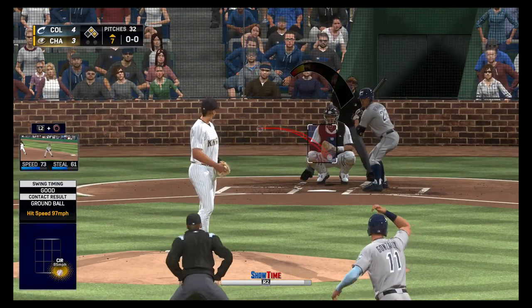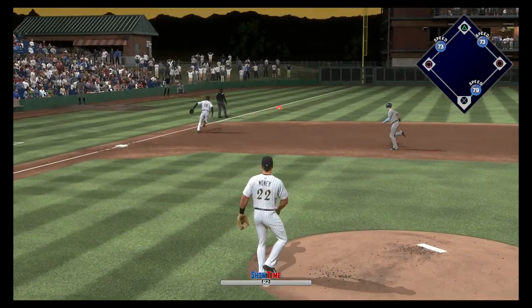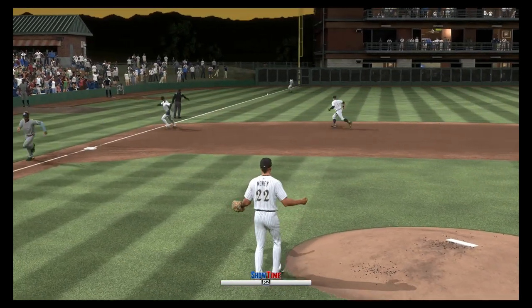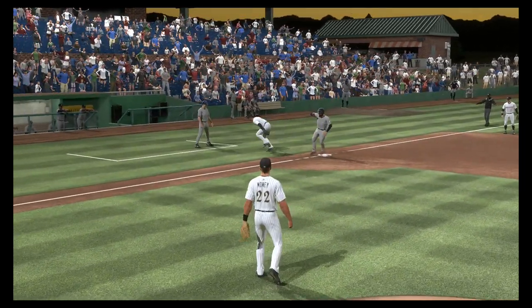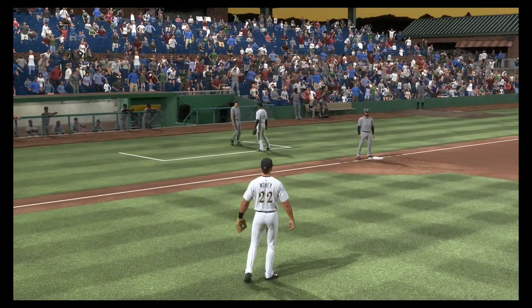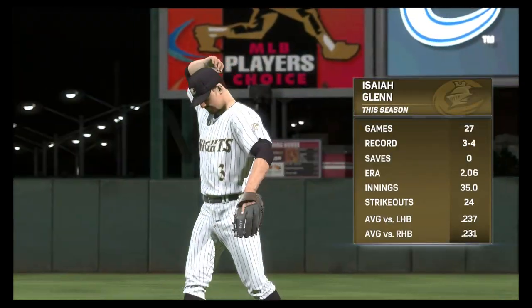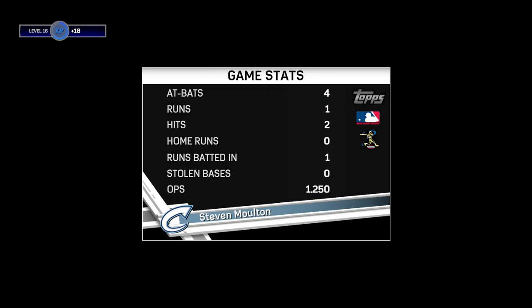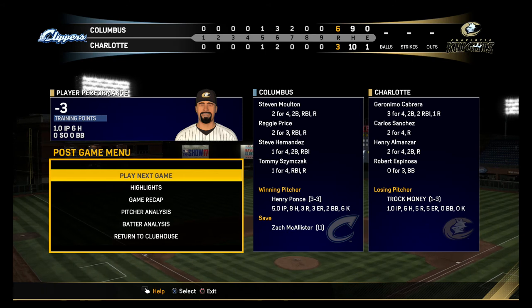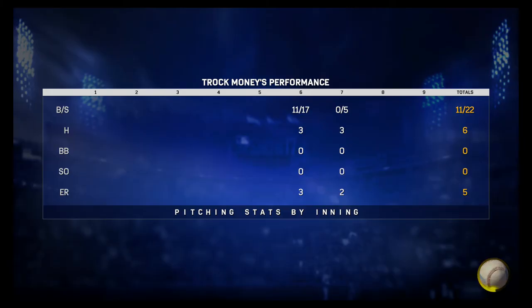Striding in once again, Steve Hernandez. It's been an 0-for-2 effort. Really? What the heck? Come on, man. Freaking garbage. Well, that base hit right there gives him... And tonight's All-Star is so bad. Henry Ponce. God. Freaking bad, man.